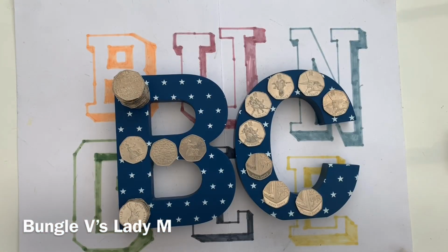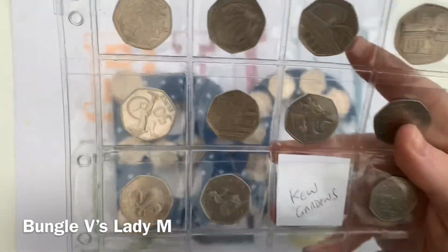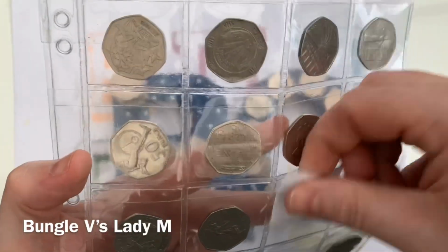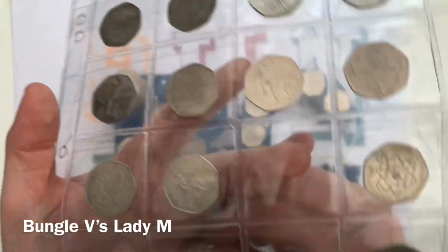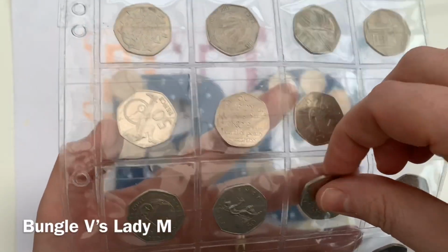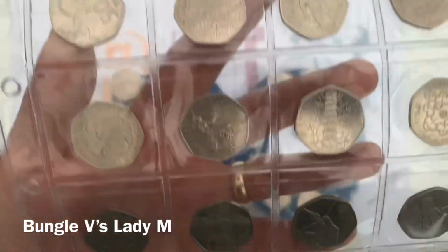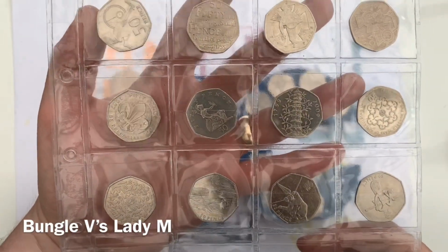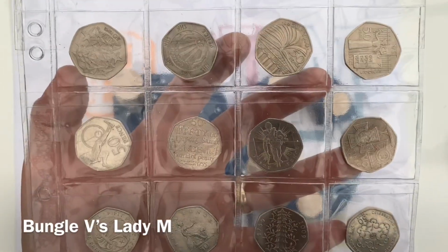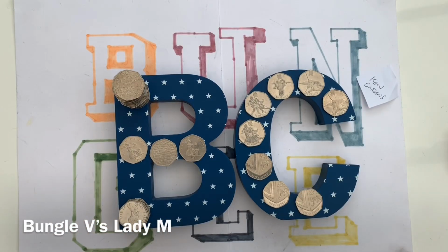Okay, so the other bonus, of course, means that I can put it into the album. So it's going to go in there. Without further ado, let's get that beauty in there. I never thought I would find a Kew. And there it is. Yowza, yowza. So all I need now to complete folder A is an Olympic football, and hopefully the way we're going, Lady M will find it in her video.